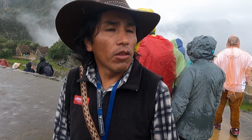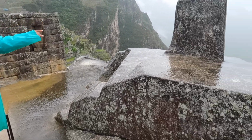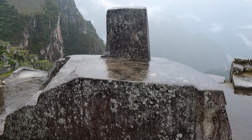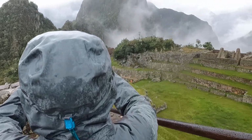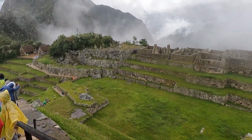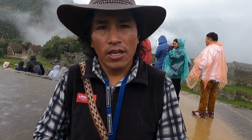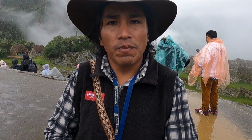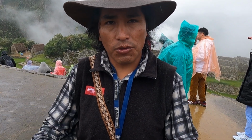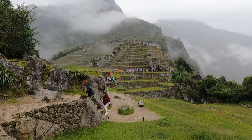Actually we are in one of the very famous sections of Machu Picchu. The sundial. Every day in the morning, the first heat of the sun reaches the top of this place. And every day in the afternoon, the same. The last heat of the sun shines right here. That was exactly like an agricultural calendar area. It was very important for the Incas back in the time for calculating the seasons. It was for that purpose.